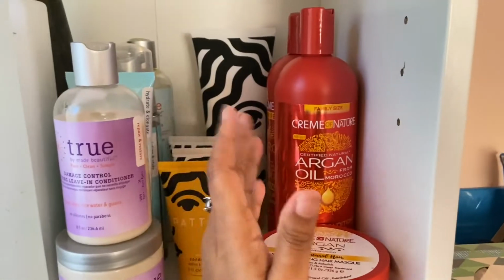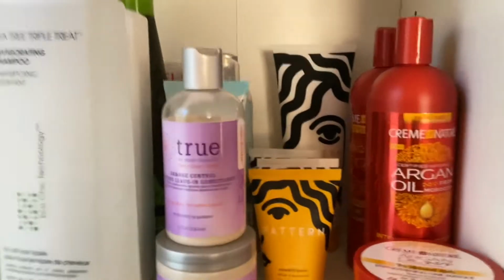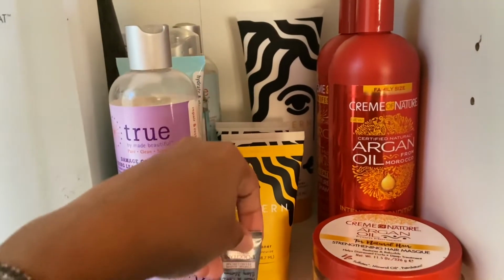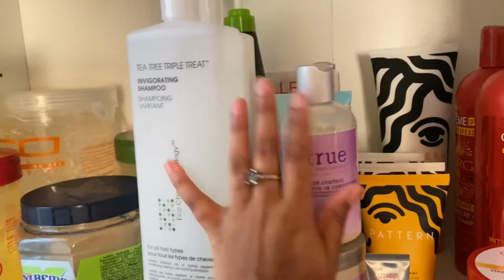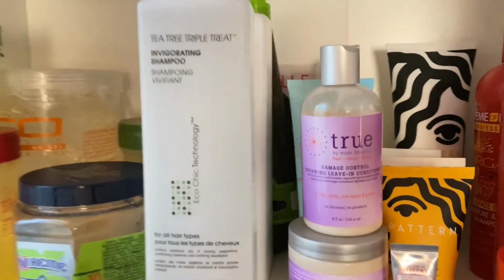And next we have Cream of Nature. Cream of Nature has been that brand since I went natural. When I first went natural, I started using Cream of Nature. So yeah, got a little bit of lotion here, I don't know why, but yeah, Cream of Nature. Okay, I'm so excited to use these. Like, I'm really excited to use these.